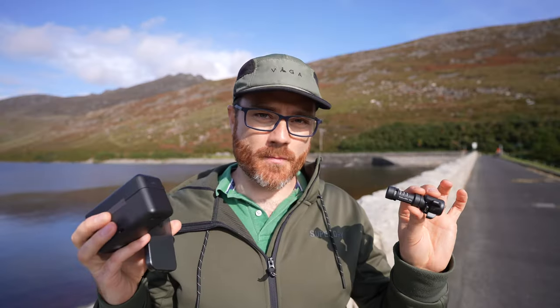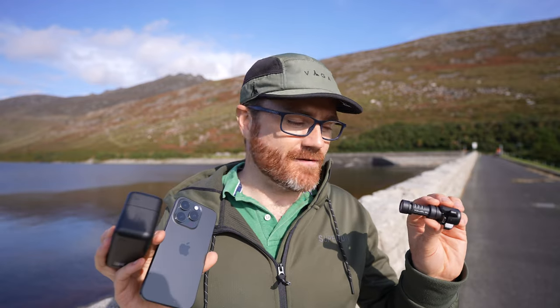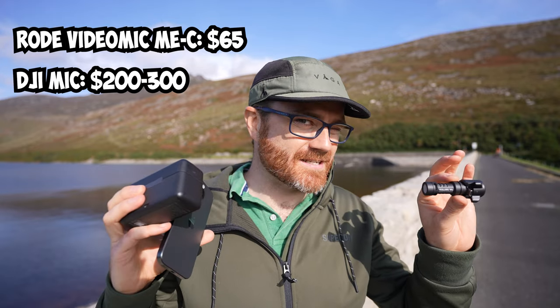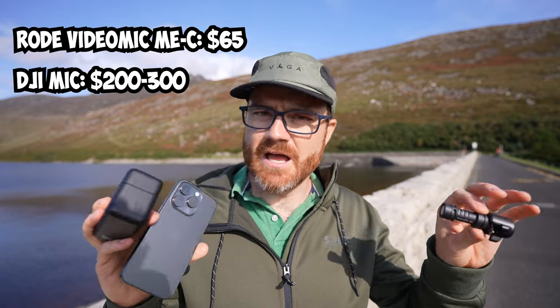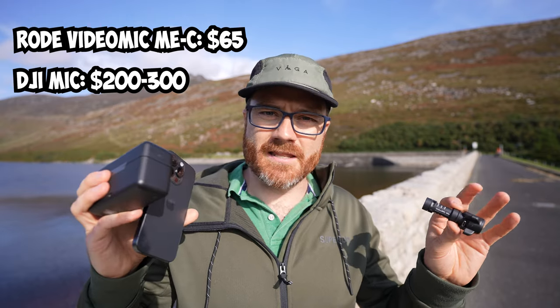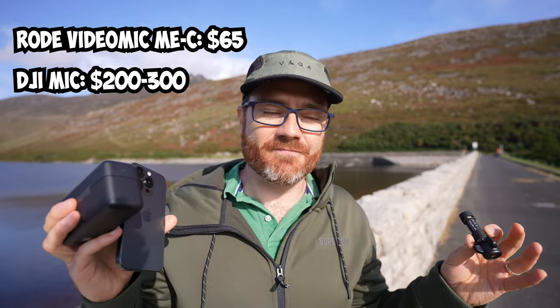There you go, two options for getting you really good sound and audio with the iPhone 15 Pro. The little Rode costs around £65, and the DJI wireless mic system, that's a lot more expensive. That comes around, I think it's around £250, something like that. I'll put the price on screen. There's lots more that can be said about the DJI mic. It's got lots of other features like onboard recording and the ability to use it on all types of different cameras. So if you want to find out more about that, you can go and watch some other videos about this mic.